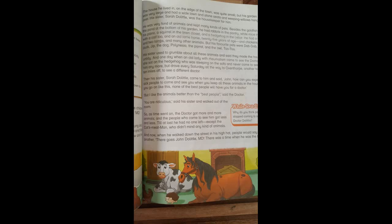Students, as he had a lot of animals in his house, they were making the house untidy. That's why his sister always grumbled, always muttered about it, that his animals, his pets, were making his house dirty.